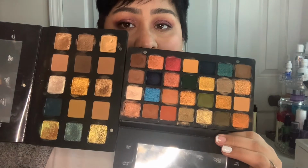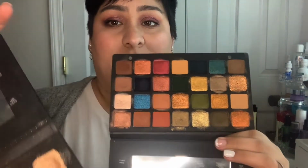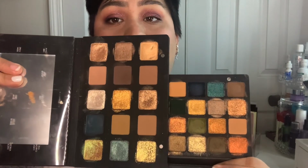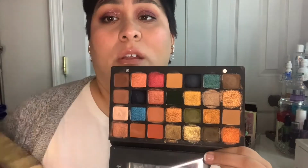I just don't enjoy this half of the palette. I wish that this row is okay. I just wish that these two middle rows were a little bit different. Again, I just see a lot of repeat shades, and it's a bummer because they're very pretty. Her formulation is very beautiful. I would say there's a little bit of inconsistency with some of her formulations, like that new Glam palette, which I'll talk about eventually, has a little bit more inconsistencies than these.